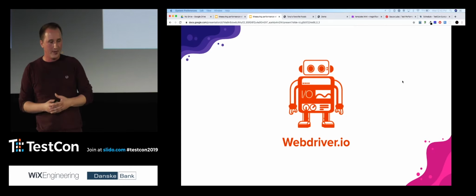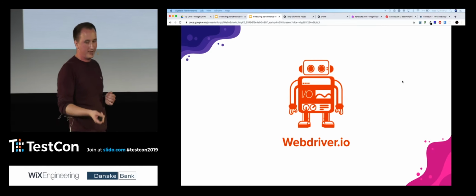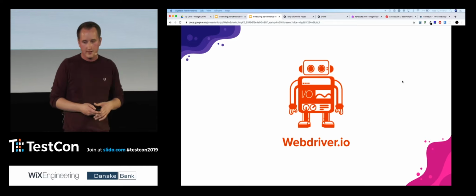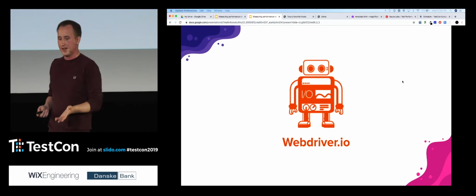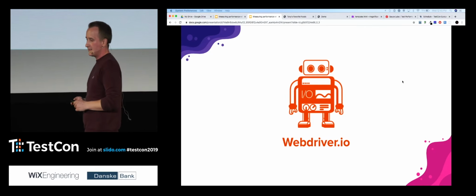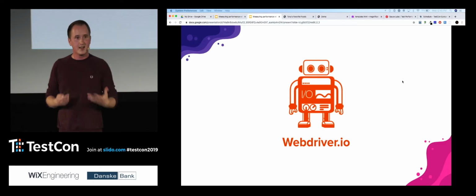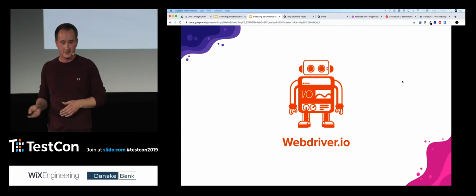And as I mentioned before, I'm maintaining the WebDriver project, which is a JavaScript framework for automated end-to-end tests in browser and mobile devices. And I wanted to bring the aspect of testing performance to that framework first. And since I don't think it's really important to test performance cross-browser, I started with one browser, which is Chrome, which was the easiest for me to get this achieved.